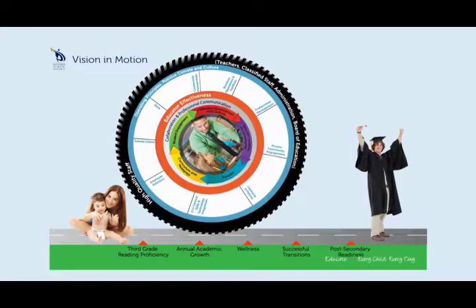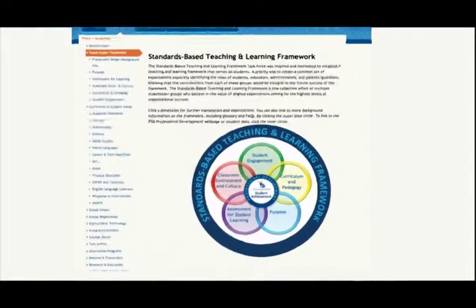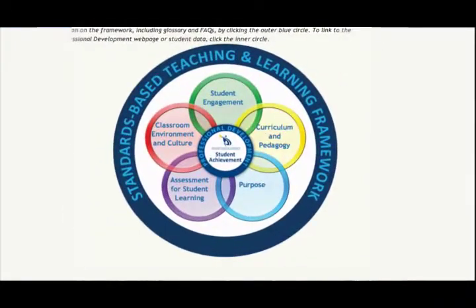Welcome to this session of Leading and Learning. I'm Jan Borman, Executive Director of Student Achievement and Professional Development. Today, we are going to be exploring another important component of Vision in Motion, PSD's standards-based teaching learning framework. This framework serves as a tool to communicate our common expectations and priorities in Poudre School District.